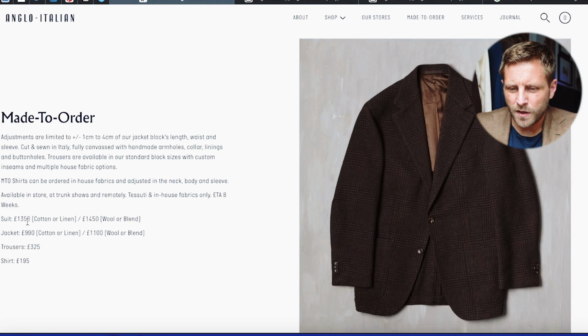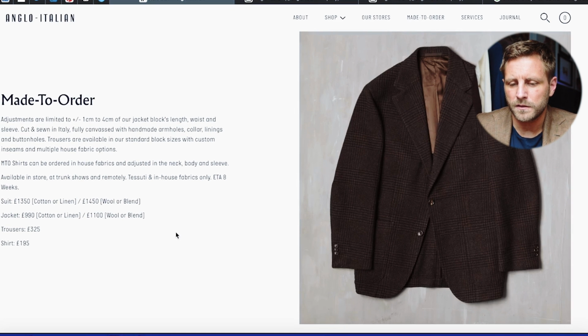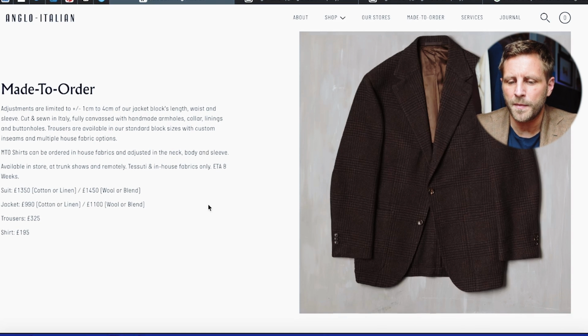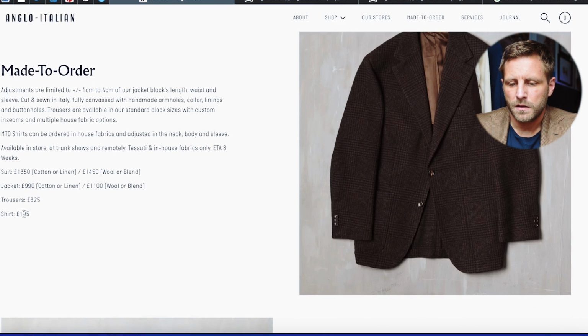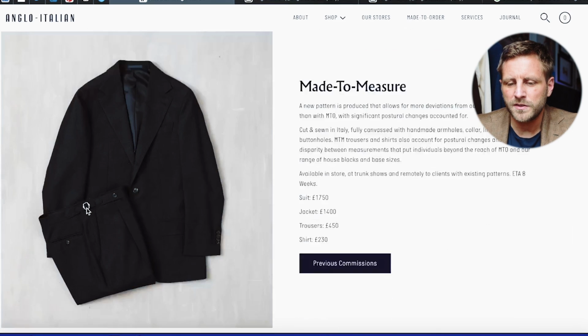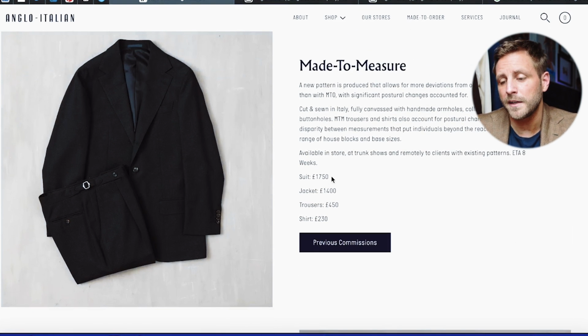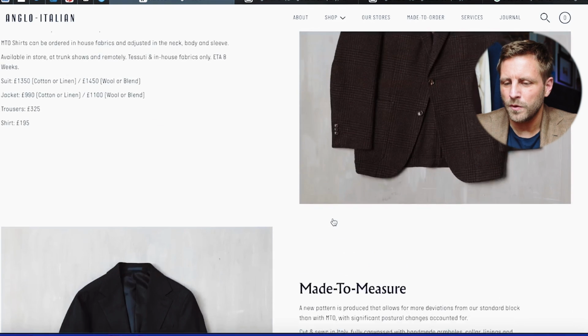So you can get a made to order suit for £1,250 in cotton or linen, or £1,450 in wool. So what you'd be paying for it ready to wear, you can get made to order. Shirt is just a little bit more, £195. They're what, £175? So just that little bit more, you can get it made to order. Oh, sorry, made to order, not made to measure. Made to measure, £1,750. Shirt £230. So another 50 odd quid more.